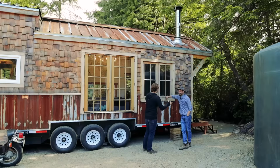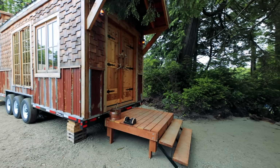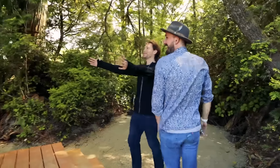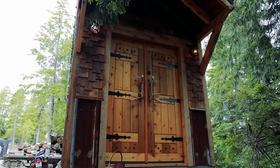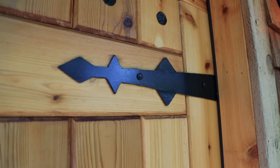And while we're on the exterior, I cannot go past this incredible entranceway that you have created for your home. And those doors, oh my goodness. Thank you. Yeah, the doors were the start of the whole thing, really. I built the doors before I had any part of the house designed, and I just love doors. Doors are the entranceway to your home.